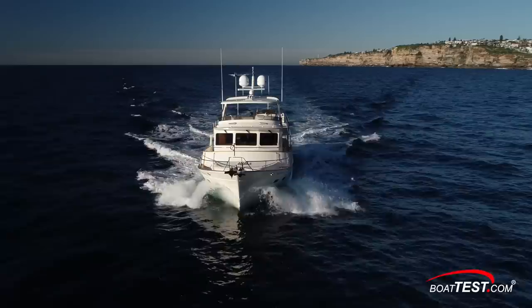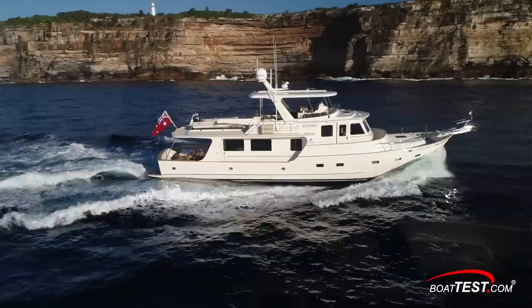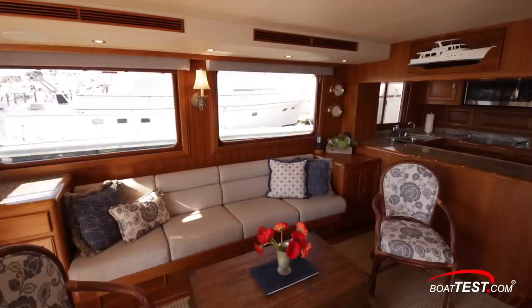Hi, Captain Steve for BoatTEST.com, and when you're on a passage maker, you're going to be going for long distances. That means you need safety, practicality, and comfort all coming together. Well, those ingredients fit very nicely into the Fleming 65. I'm going to conduct a full features inspection and show you what I mean.